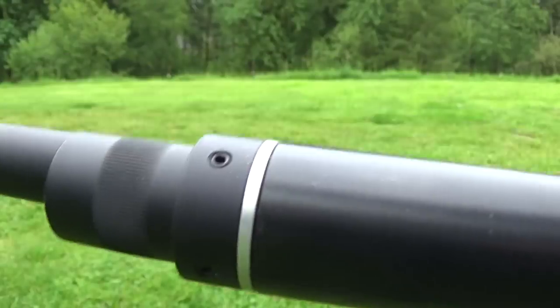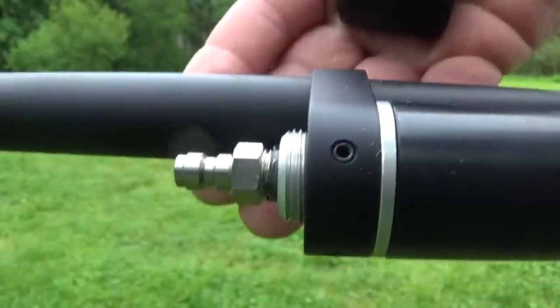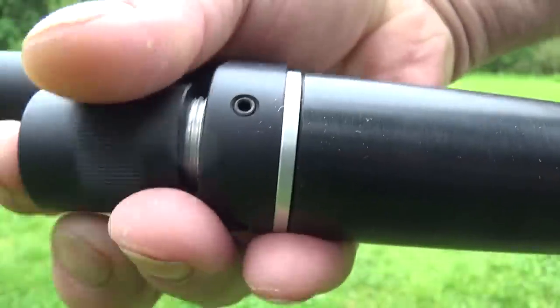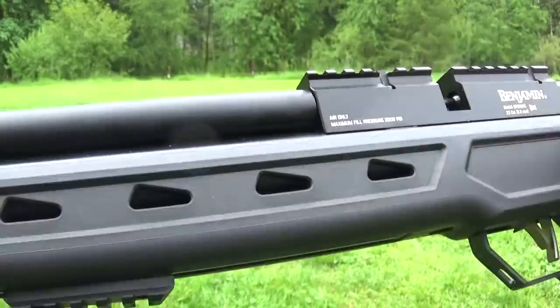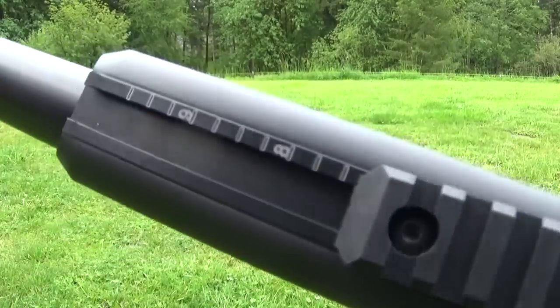And I'm guessing that under this cap right here, it's an unscrew. Boom. That's a 1/2 UNF Foster fitting, so no fill probe required for this tactical awesome air gun. So we've got some, we'll just call it styling there, but you know, it saves weight, a little bit of cutout, and on the bottom, look at that.